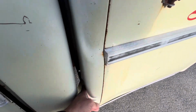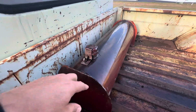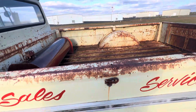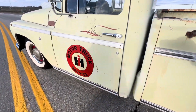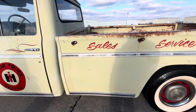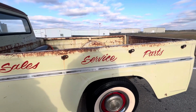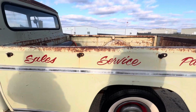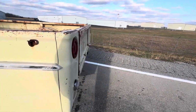She's got, it's a whiskey lick. That's what I was talking about with the fuel cell. She's got a little rust here in the corners that can be easily patched. It says International Harvester Motor Truck Service, which we got from an old International Harvester sign. Sales, service and parts. I'm a little backwards there.